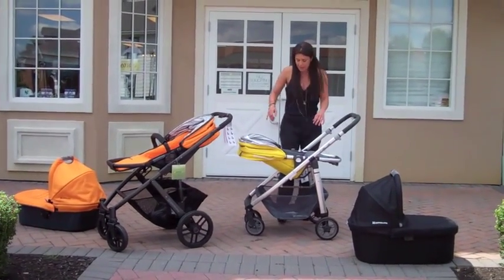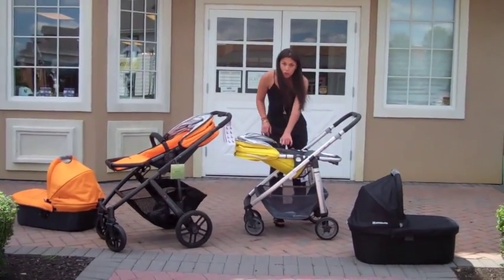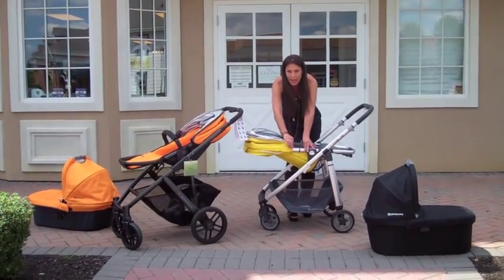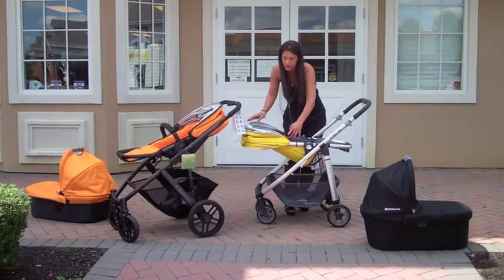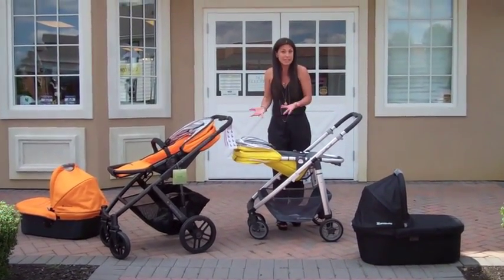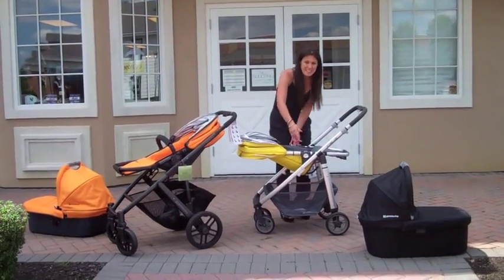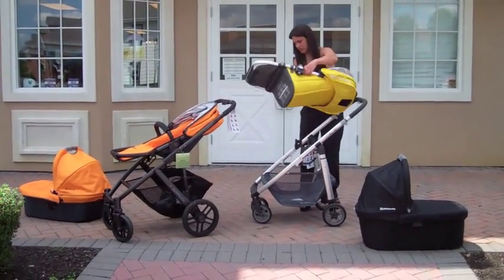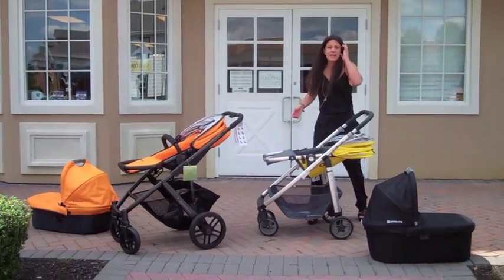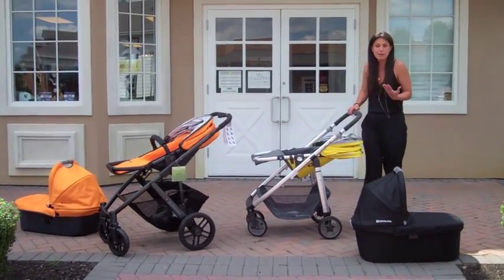And I didn't point this out, but I guess it's important to show that both strollers have the ability to push the canopy up higher. It slides right up on this bar right here, giving more room and more head height for a child that happens to be growing and needs that head height. Same thing with flipping it around. And it does have a variety of car seat adaptability as well.